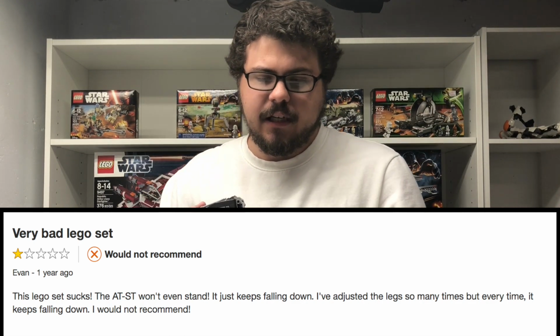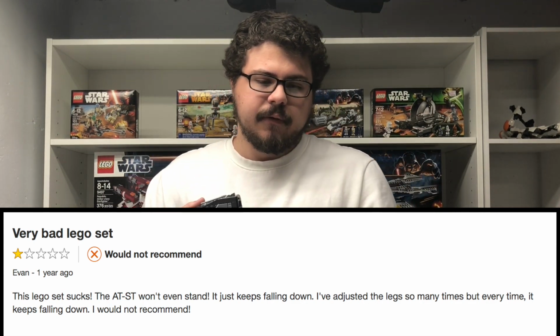Don't buy it. Then another review, which actually is the reason why I did take this set out, was: this Lego set sucks. The ATSD won't even stand. It just keeps falling down. I've adjusted the leg so many times, but every time it keeps falling down. I would not recommend. One star, very bad Lego set.